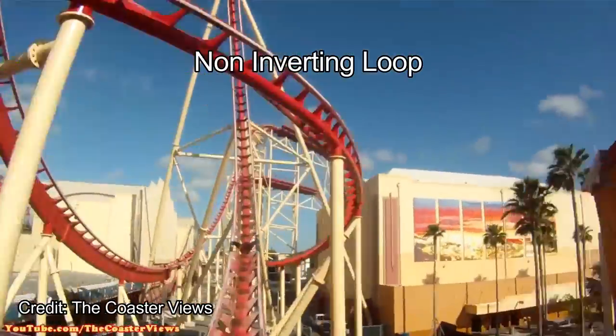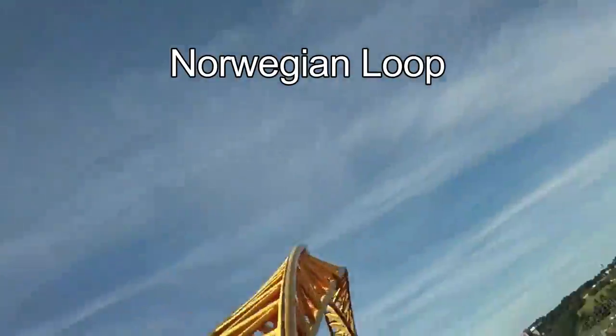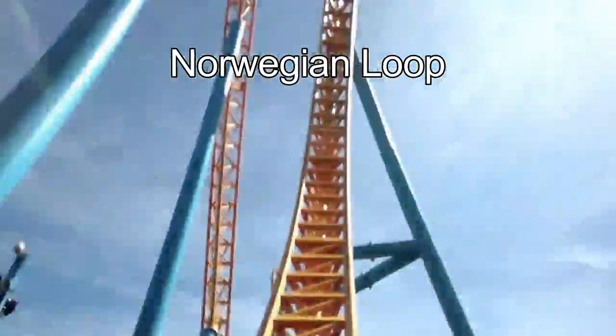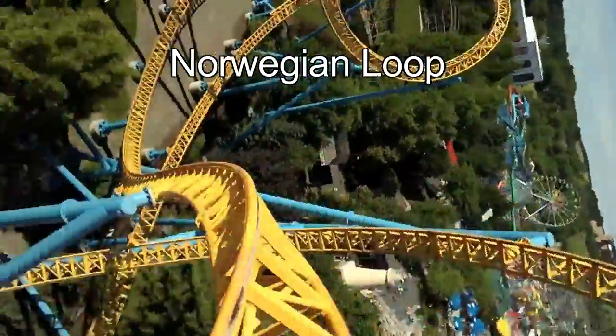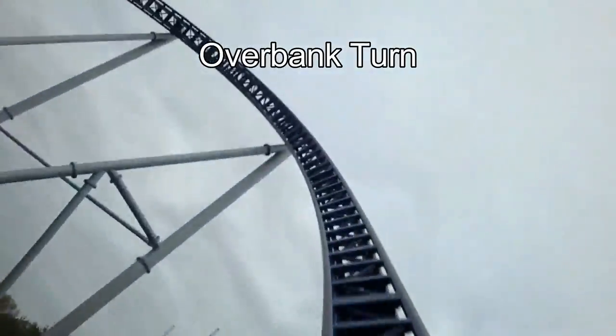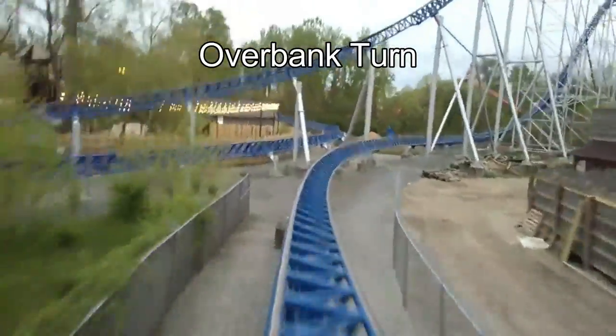Non-inverting loop, a loop that twists at the top so it doesn't invert. Norwegian loop, starts with an ascent into a twisting downwards half loop, then followed by an upwards half loop that twists at the top before descending back down. Overbank turn, a turn that is banked over 90 degrees but not banked over 135 degrees.